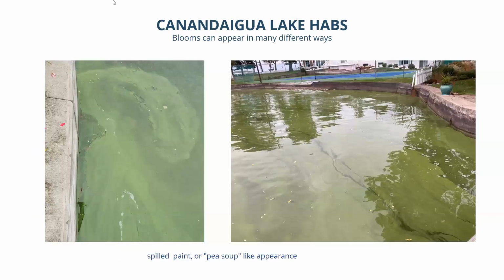Here's another way that HABs can look on our lake. This is what we sometimes refer to as that quote-unquote pea soup-like appearance or spilled paint. This is when it really is forming in that bloom. It's a thicker consistency. You can't really see down to the bottom where the rocks are underneath. It's really a lot thicker and setting up that way. Definitely that pea soup color water. Sometimes in the late summer, you might see these blooms setting up this way. This is something you would definitely want to report to us.